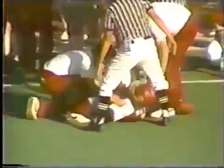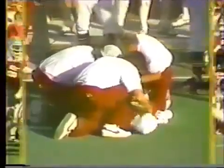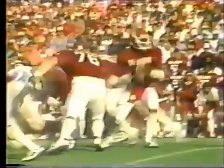And Watts may be down. He is a little slow. Well, he's not up yet, as Taylor crunched him at the 41. You can't tell really, Jim. It appears as though he just had the wind knocked out of him, but we'll be able to tell a little better later. Let's watch it and see if we can tell how he got hit.